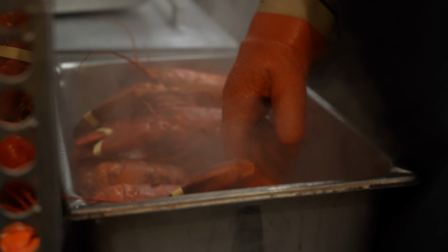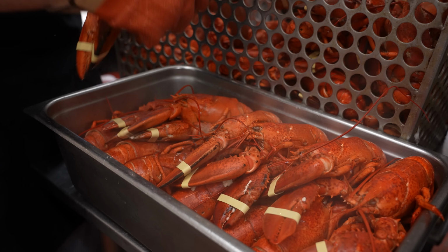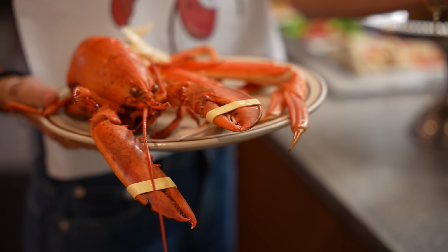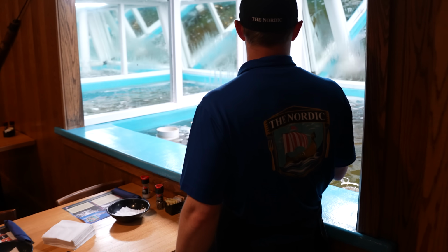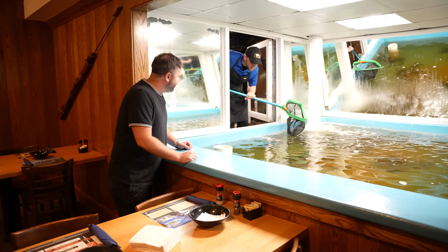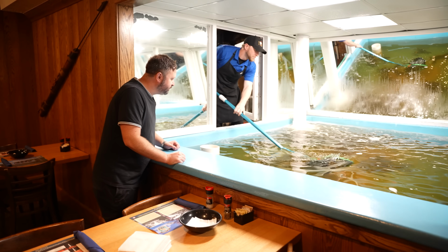To make sure the quality is perfect for the guests, they're not cooked until right before service starts, and then they'll make them all night. But I did find out that not every lobster gets cooked. Pele showed me a tank where they keep some of the lobsters on display for the guests, and I found out that they actually have one of the rarest lobsters in the entire world.